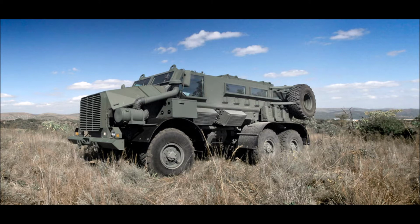The Casspir is a mine-resistant ambush-protected vehicle that has been in use in South Africa since the 1980s. It is a four-wheel drive vehicle used for transport of troops. It can hold a crew of 2 plus 12 additional soldiers and accommodate associated equipment. The Casspir was unique in design when launched, providing for passive mine defense.